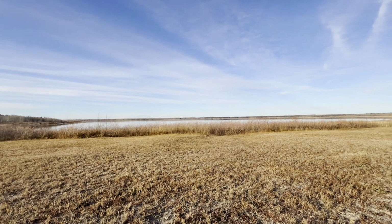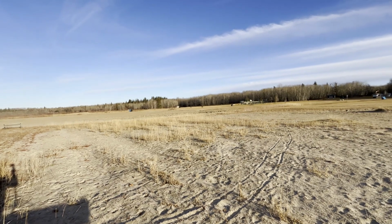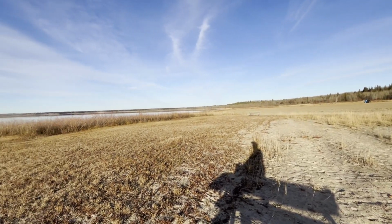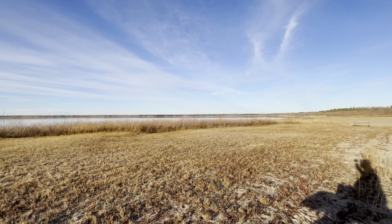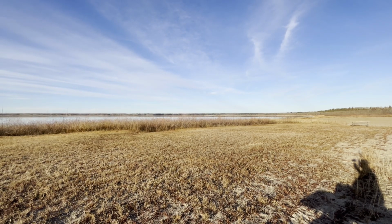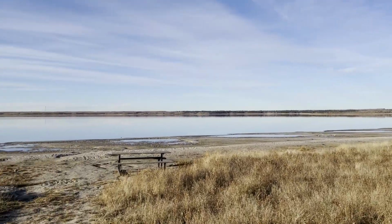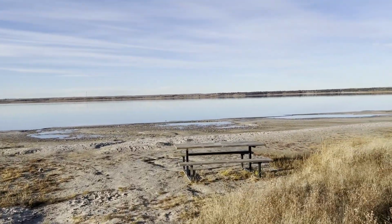From what I understand, it used to go pretty close to where those picnic tables and garbage cans are in the distance. So you can see how far the shoreline has retreated here. I did a school project on this a couple of years ago, so that's where that information comes from. But anyway, just thought I would share that in case you're interested. So unfortunately, other than bird watching, I guess, this lake doesn't really have much recreational value per se.